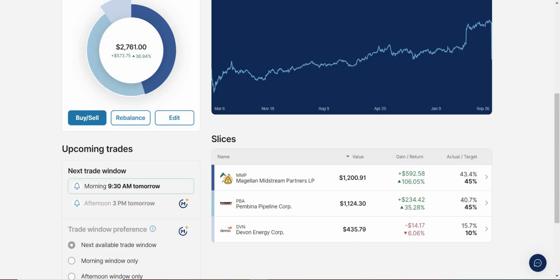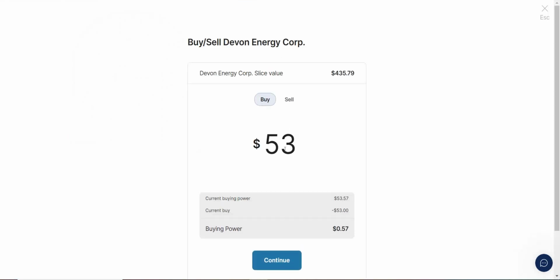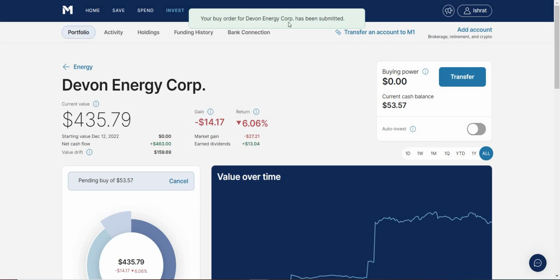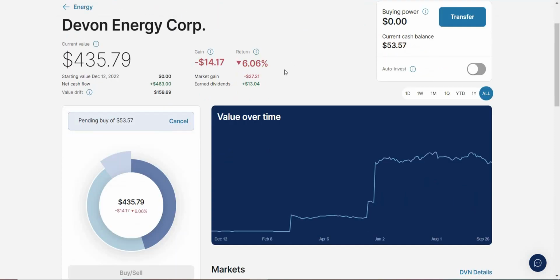Let me make a purchase. I'm going to hit DVN, hit buy, $53.57. I will hit continue and hit confirm. Your buy order for Devon Energy Corporation has been submitted. So tomorrow morning, $53 should go through.